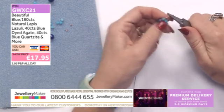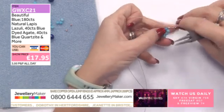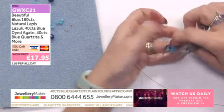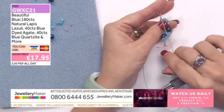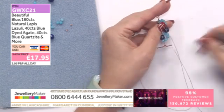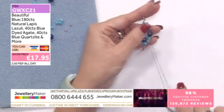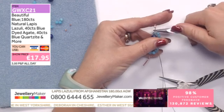Work that nice and neatly. Keep pulling that until you get it close enough to where you want it to be, like so. And you can even pull those threads a little bit more. I'll hold that clasp out of the way so you can see what I'm doing. So I can pull those threads a little bit tighter, like so. And then bring that in with my flat pliers and crimp that crimp tube.